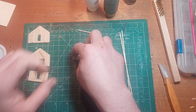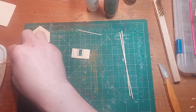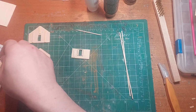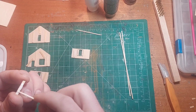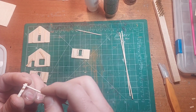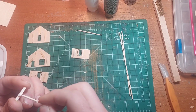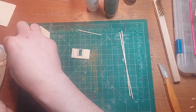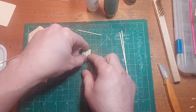Not so much with cleaning the locomotives, because that's a whole new thing for me. I won't be doing that on videos, but I will be doing the rolling stock kits at some point. So you'll have to stay tuned for that later on this year as we get into doing that.